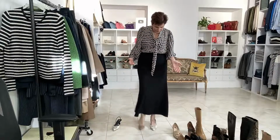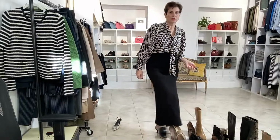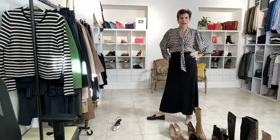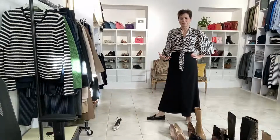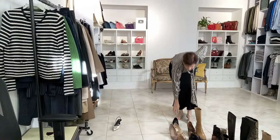As opposed to if I put on this one, for instance, so we have a combo of, well, first of all, the color is black, it's flat, the vamp is high, that is aging. A little bit, not quite there. You see the difference?